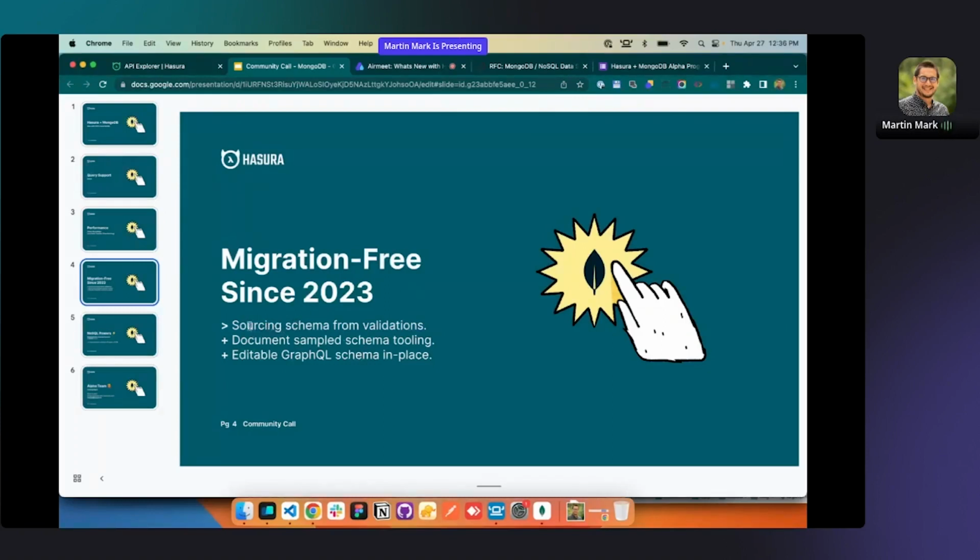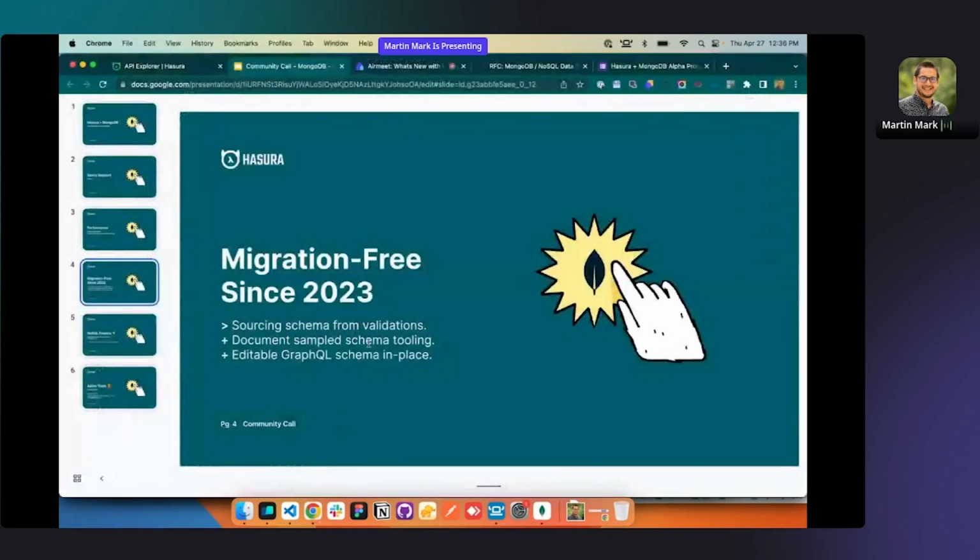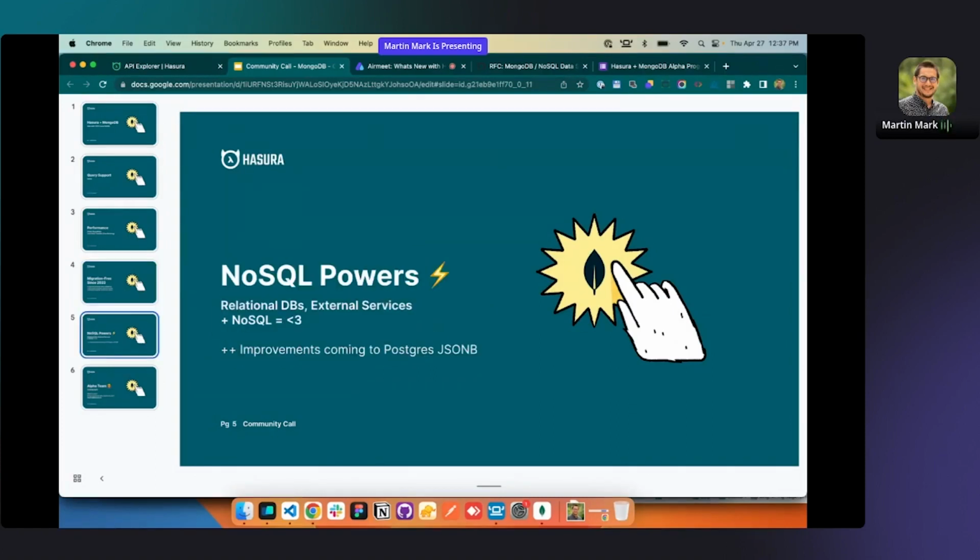So from this side of things, we're currently sourcing the schema from this validation system, which is within MongoDB. But later on, we're going to be also allowing the user to have a fully editable GraphQL schema, so you can change that in place and then update your system without any migrations. Also, the ability to have some tooling in there to sample what the schema should look like from documents which are currently available within the database. So these are some interesting developments that we're looking to do.